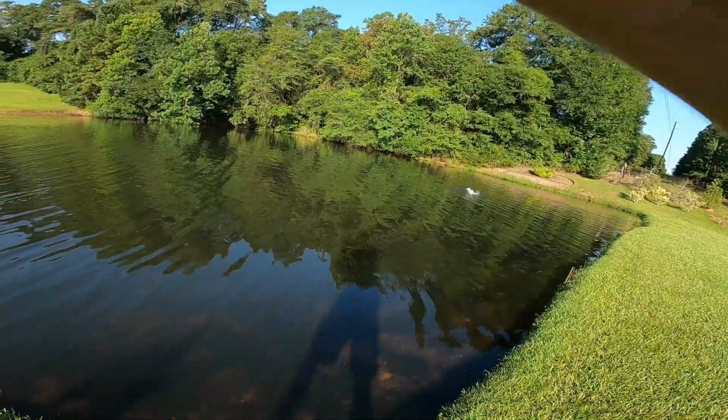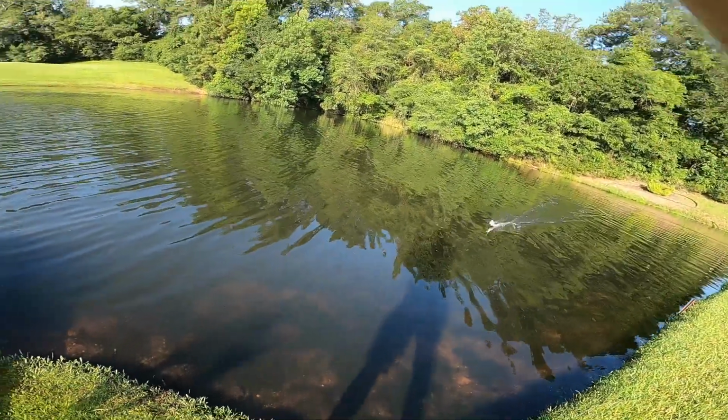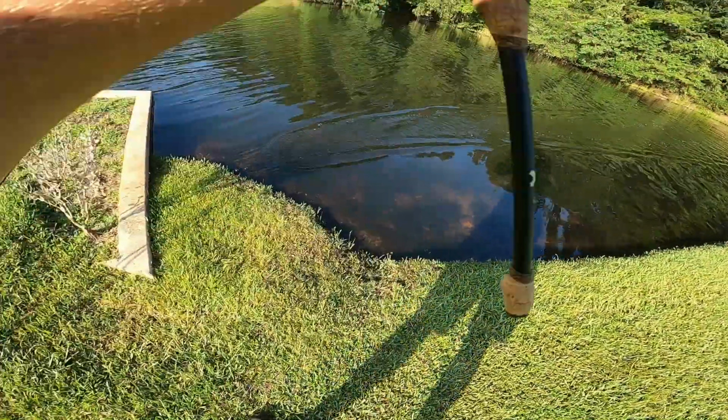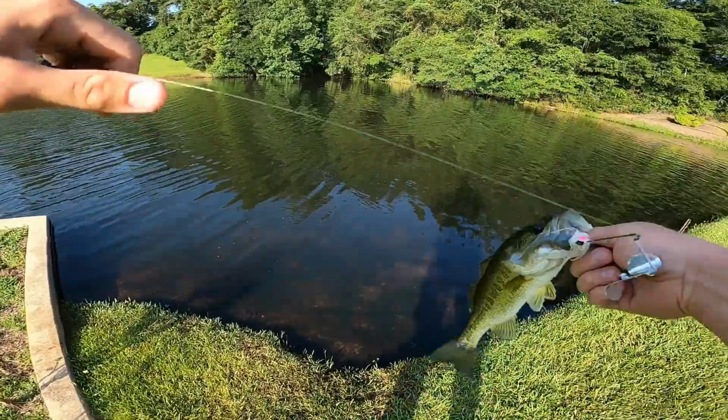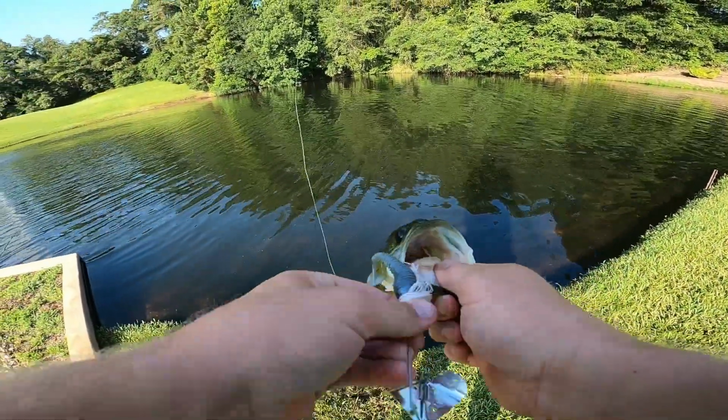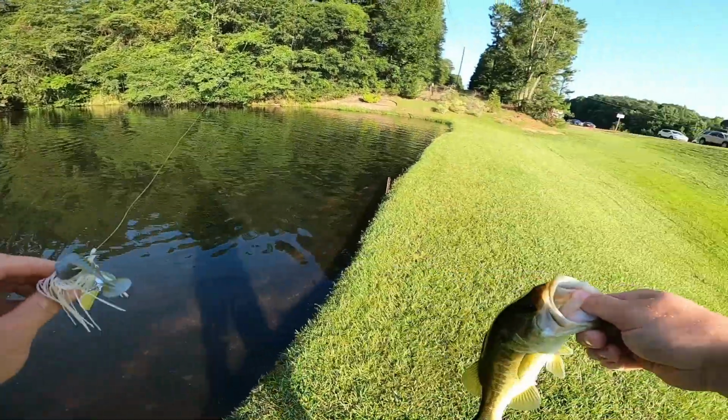Oh, got him. Yes, sir. My first ever topwater fish in this little secondary pond. Let's go, baby. He didn't fight at all. Sweet. With the cars rolling by.